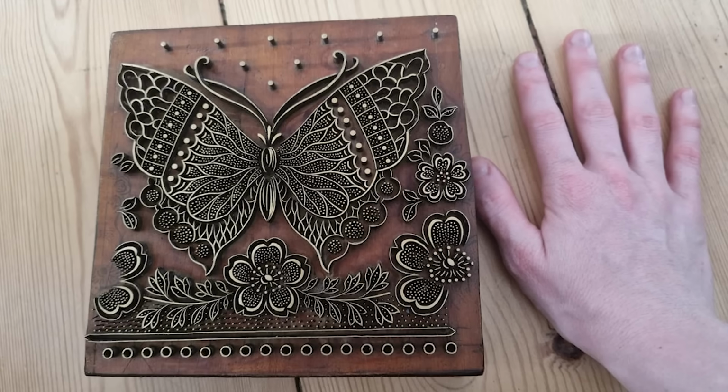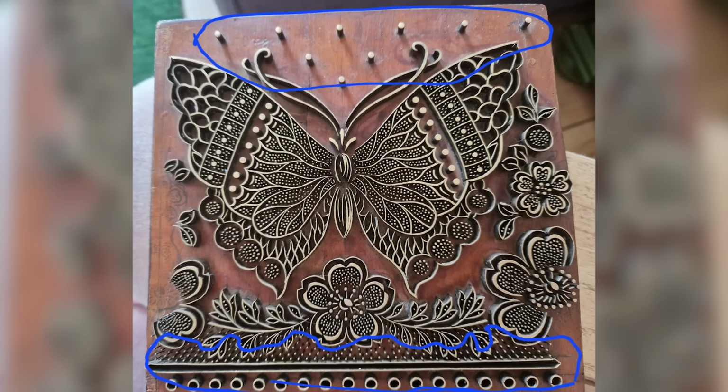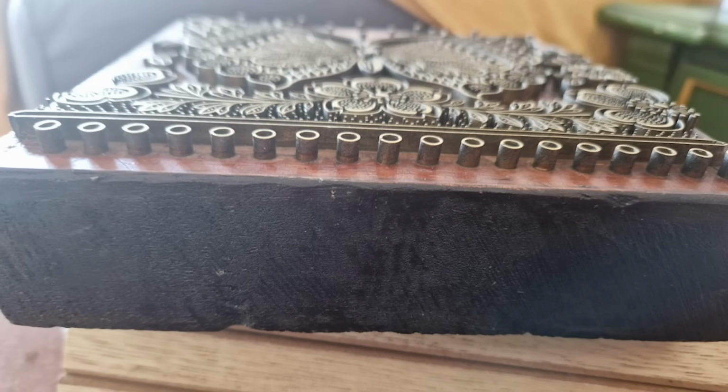I came across this large, heavy wooden stamp. It looks like it's meant to create a repeating pattern, but I'm not sure what the metal loops and wires are for. Does anyone know what this might have been used for?